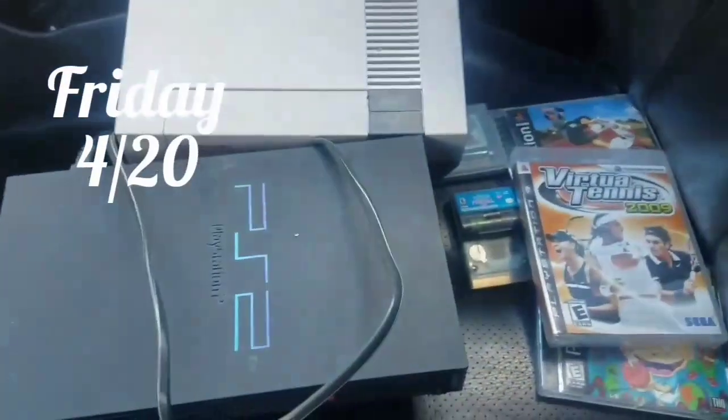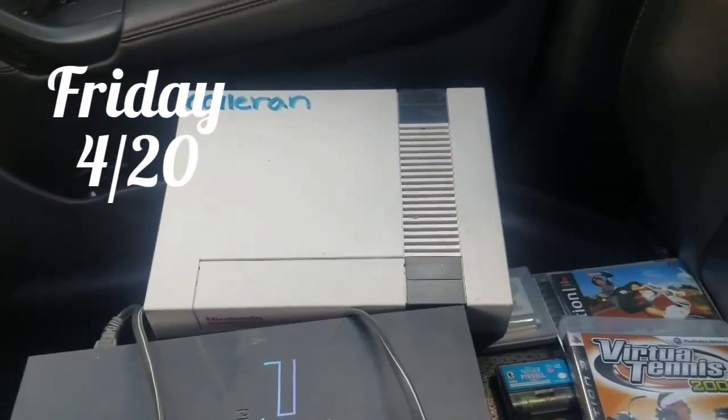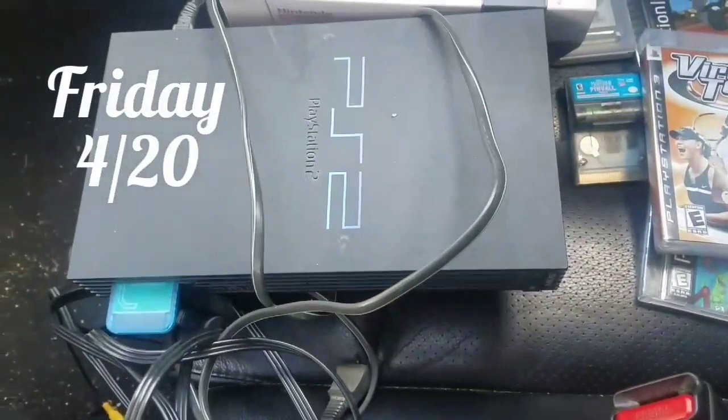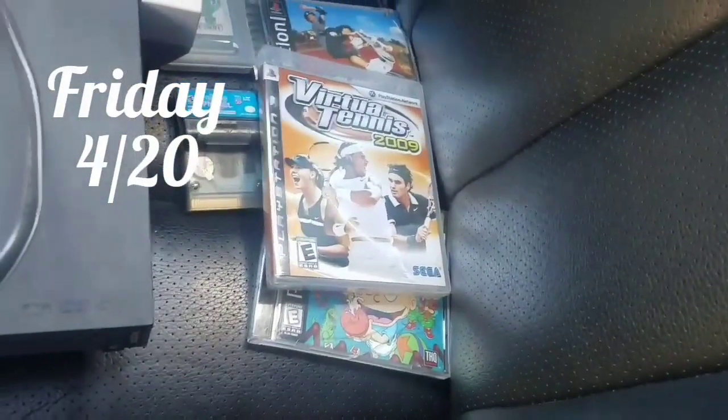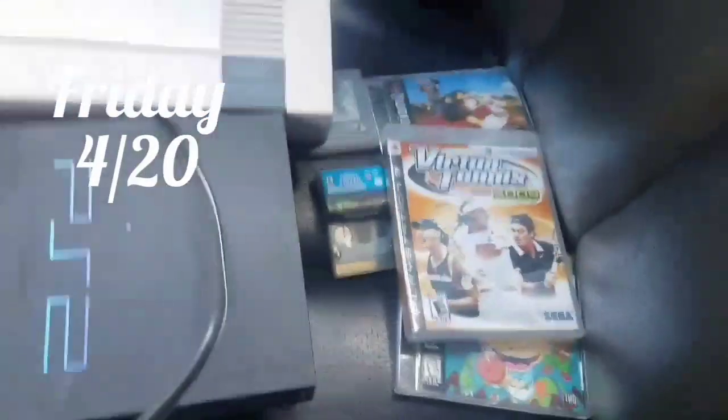So at the flea, I picked this all up for 22 bucks. It's an NES, no cables, and a PS2 in decent shape, no controller. I just picked up the Virtual Tennis because it was $2 sealed, and a couple of PS1 games. And at the pawn shop over here, I picked up a couple of PS2 games so I can pair it up with this and sell it.